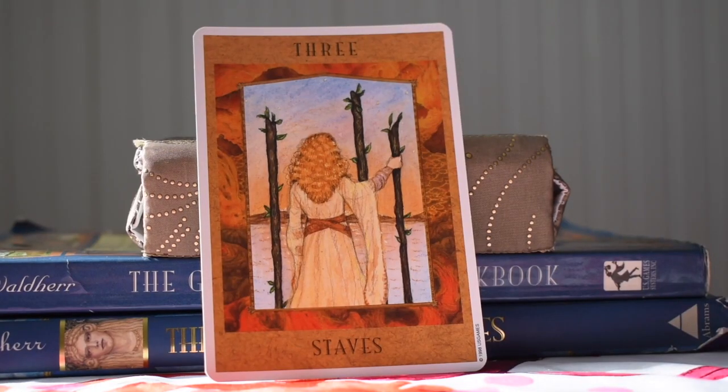So, hello, card 3, Three of Staves, the near future. Some of the themes are new growth, quickening of projects, quickening of creative projects, dignity, virility, established strength, performance, benevolent rulership, good governance, nobility, right action, guest host relationship, and watch and wait.